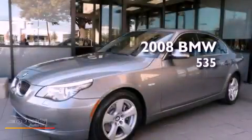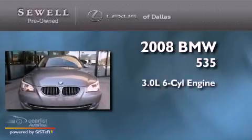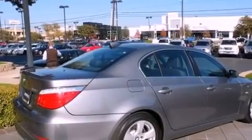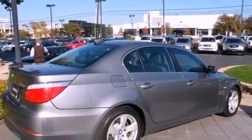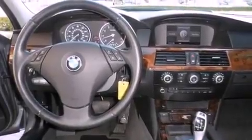This is a 2008 BMW 535. It has a 3.0-liter six-cylinder engine and an automatic transmission. Its top features and packages include the premium package, a twin-turbocharged forced induction system, direct injection, and satellite radio.